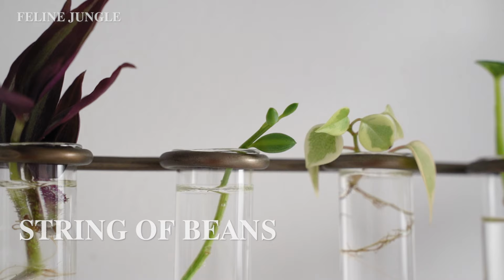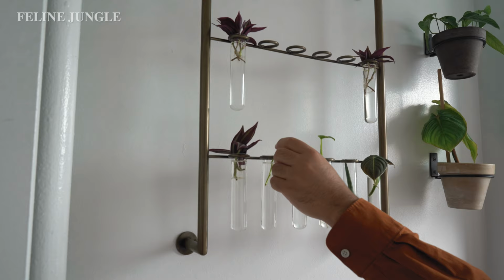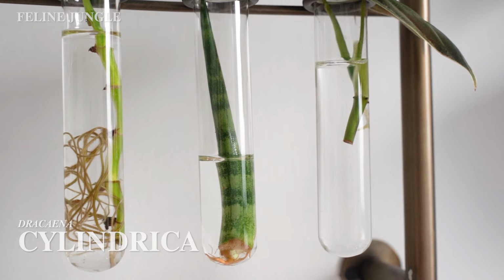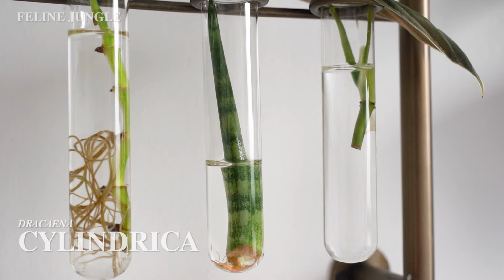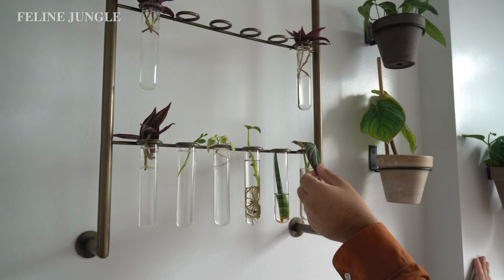I think this is a string of beans? Is that what it's called? I've never heard of that one. Yeah, it's also rooting already. This is a peperomia, this is scandens. This is a snake plant. It kind of looks like a dinosaur tooth or something. Yeah, it looks like a tooth. This is melanochrysum. Oh, this is the first half that you took off. Yeah, this is the top part that had spider mites.